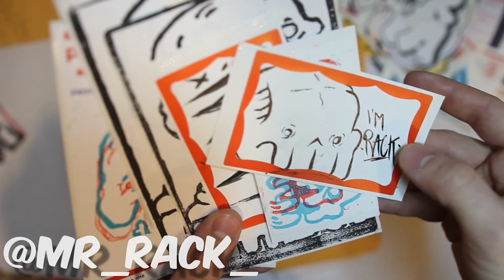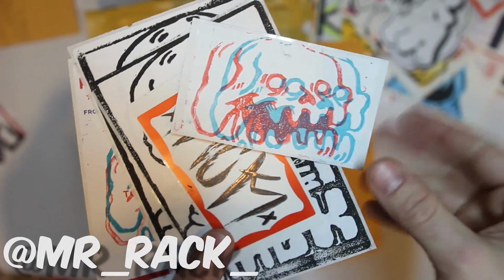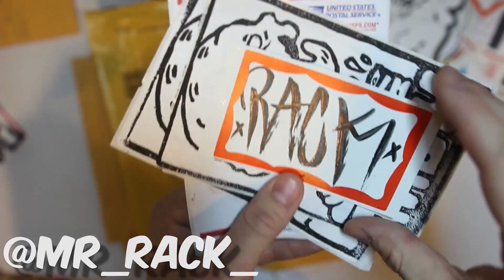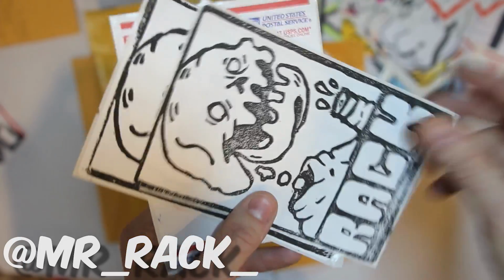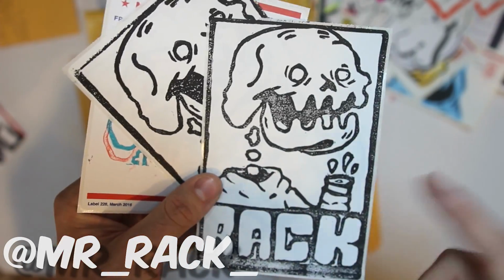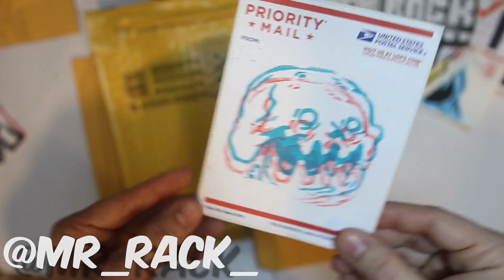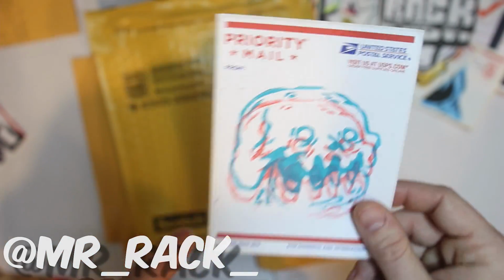These kind of look like block prints. Talking kind of ahead of myself. These ones look like block prints. These kind of like a paint style, little brush. These are definitely block prints. You can feel the texture on them. Rad design there. Very sweet little stamp style. So be sure to go check out Mr. Rack. I'm not sure if he's trading, but heavy stuff. So you'll be happy if you can score one, I'm sure.